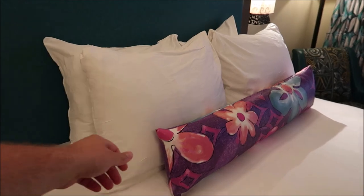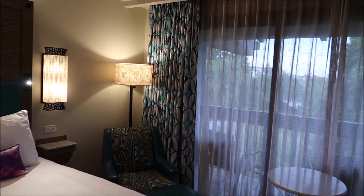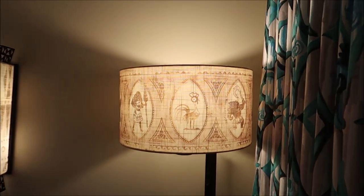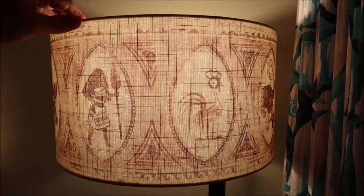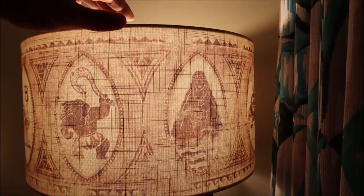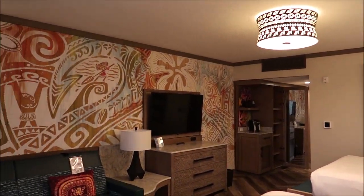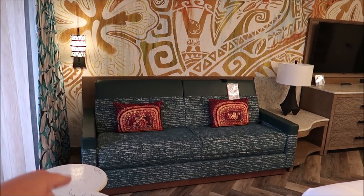Everything is. The pillows are beautiful. Can't wait to test out the beds. Ooh, look at this lamp over here. I get so excited. I'm like, look at this lamp over here. It's got everybody on it. It's got Maui. It's got Moana. And I think it has the heart of Te Fiti on this side too. Yeah, look, it has Te Fiti. That is so cool. This is a really, really nice room. Especially if you look at it from this angle. Wow, I'm impressed. Ooh, and I think this is a sleeper sofa.